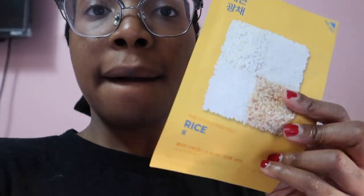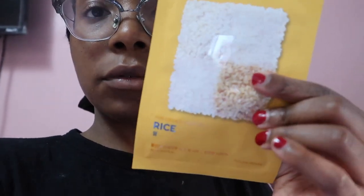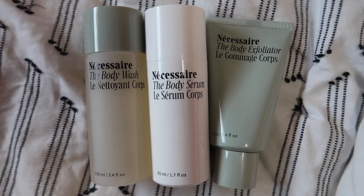In my opinion, the body lotion is aight. So I think I'm actually going to use the body serum with my Josie Maran body butter. And I might do a sheet mask too. I might go ahead and put this one on, the rice one. This rice Korean mask that I really like.